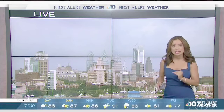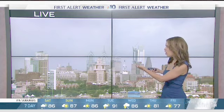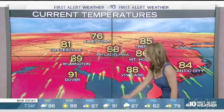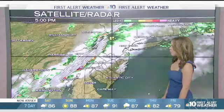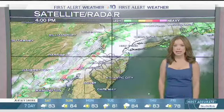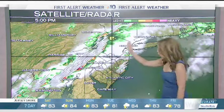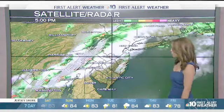So really what we're seeing here now is a lot of instability in the atmosphere, and that's going to provide pretty much all of the food that these storms need. Current temperatures right now in the upper 80s for Philadelphia, Mount Holly, Vineland, Wilmington, low 90s for Dover. But more importantly, I talked about that southerly wind, tropical moisture feeding those storms as they move across our viewing area. So let's take a look at our satellite and radar image. Notice how they're kind of picking up speed here, and you can see all those lightning strikes, all those embedded thunderstorms as that line of storms move across our area.